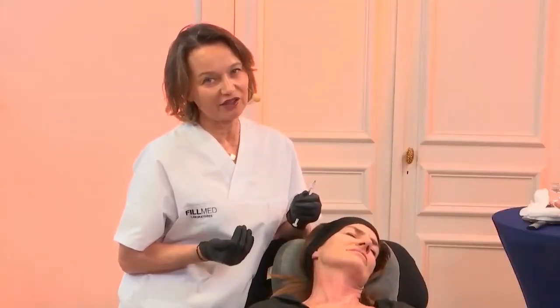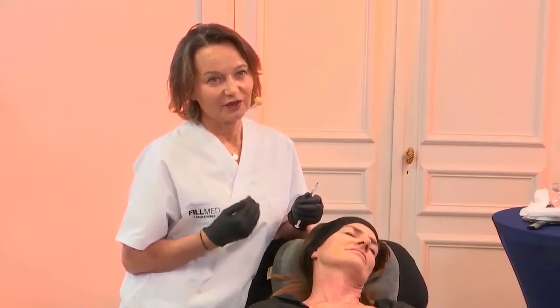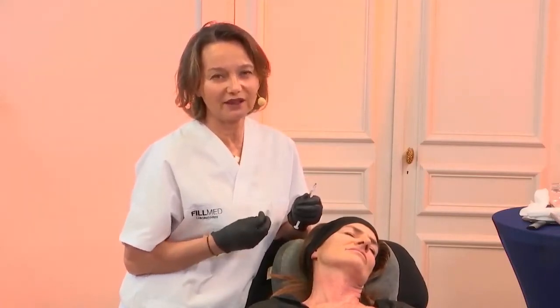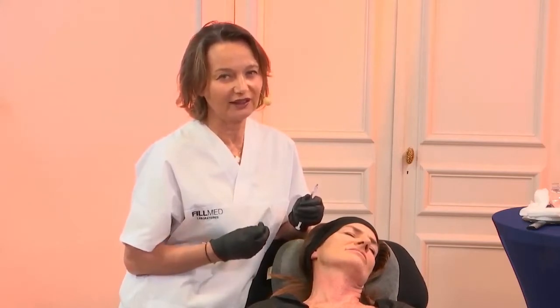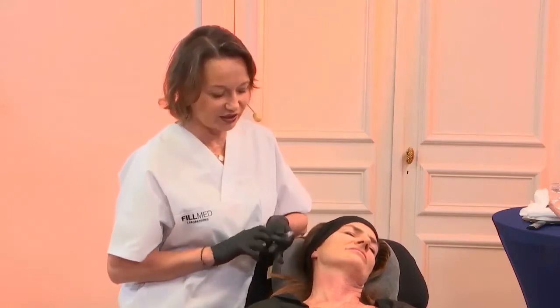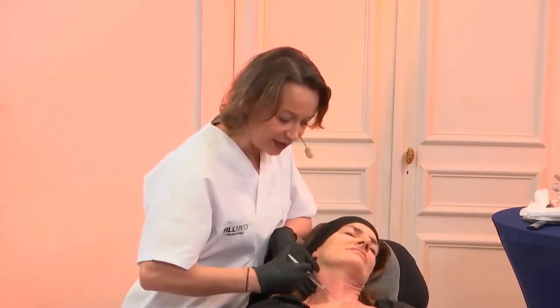Well, you can combine, but not in the same syringe. And we do know that you can also go through with the NanoSoft with the MHA10 and MHA18, but not in the same syringe.